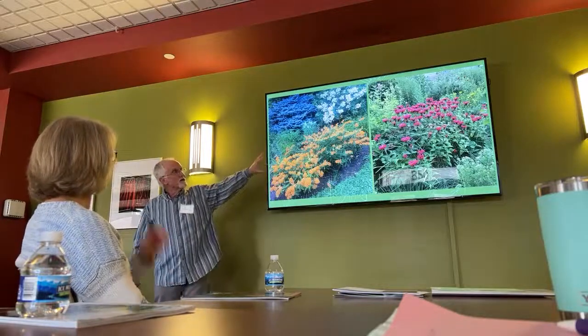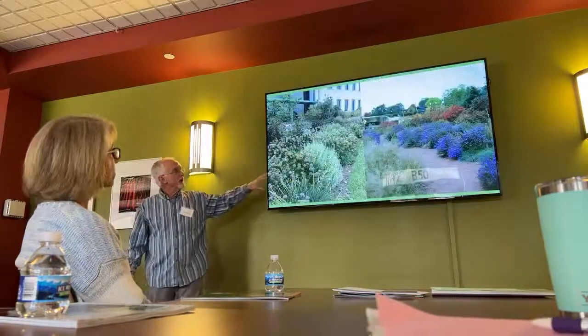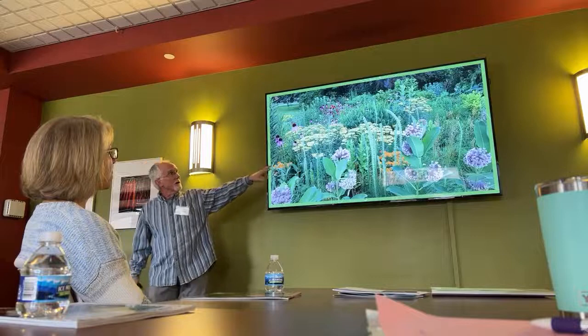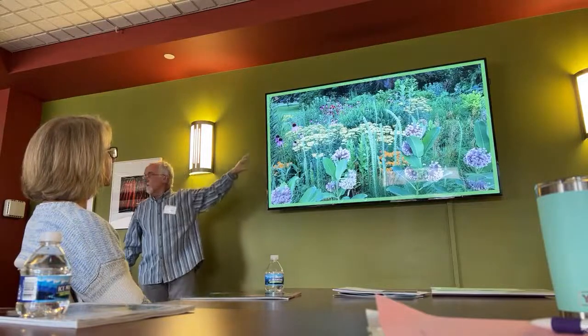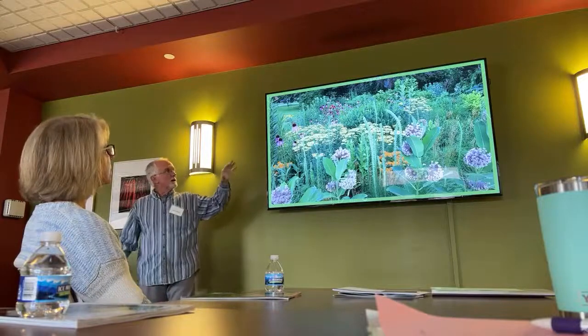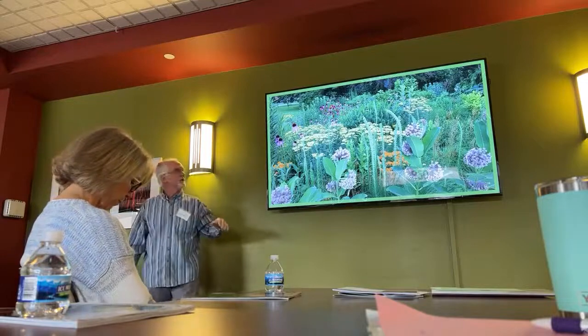So you need swaths and drifts of big, bold color and repeating elements, like in these landscapes. Even in this one, which is pretty wild looking, the repeating yellow and the repeating pink elements help to give it a cohesiveness to where it kind of makes more sense.